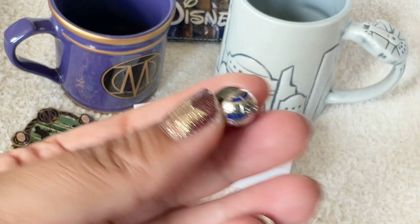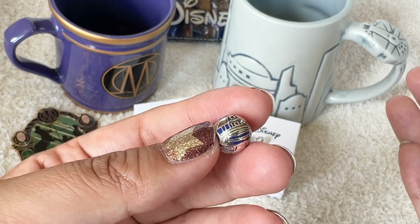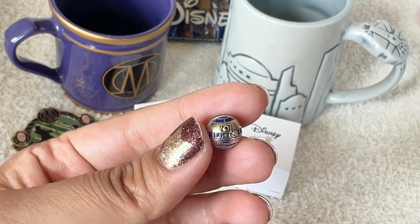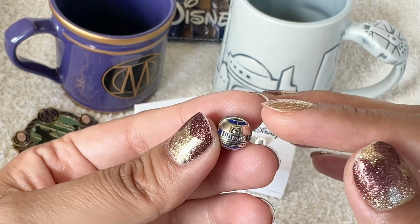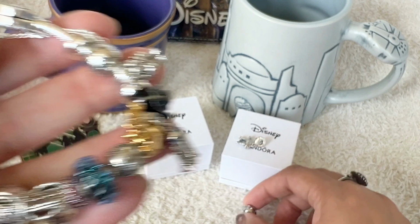And then let me open this, and where's the notch, and so it just opens up like a clip. So I already have an R2-D2 charm that's on my bracelet, so that's why I wasn't sure if I wanted to get it, but I knew I was going to regret it if I didn't, so I did pick this up. And let me show you my Star Wars bracelet.